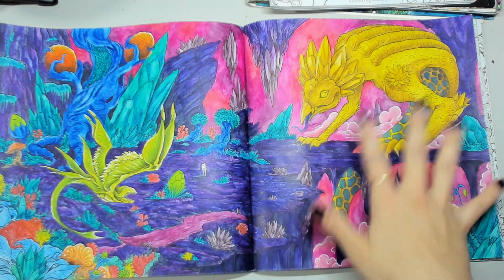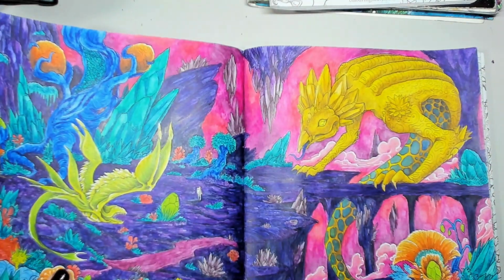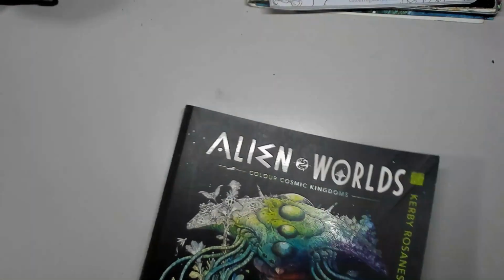The Crystal Kingdom was my favorite planet in this book though. Surprisingly not the water one. But yes, didn't quite finish it, so this will be, hopefully, finished in June.